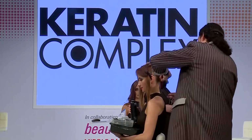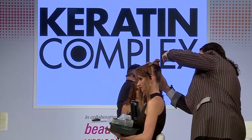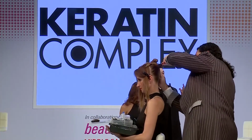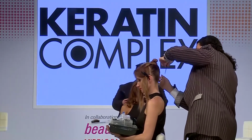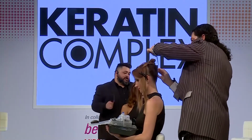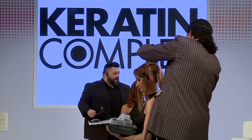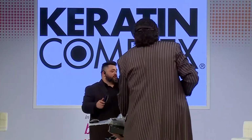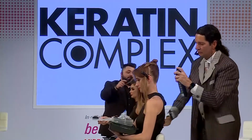By doing what's called the red carpet blow dry, which features Intense RX and Infusion, that allows me to create a finish that's gonna hold up to the humidity. You can see, even though she has fine hair and I'm brushing it, I'm still able to see a lot of wave and texture in her hair and a nice controlled shine that's humidity resistant.